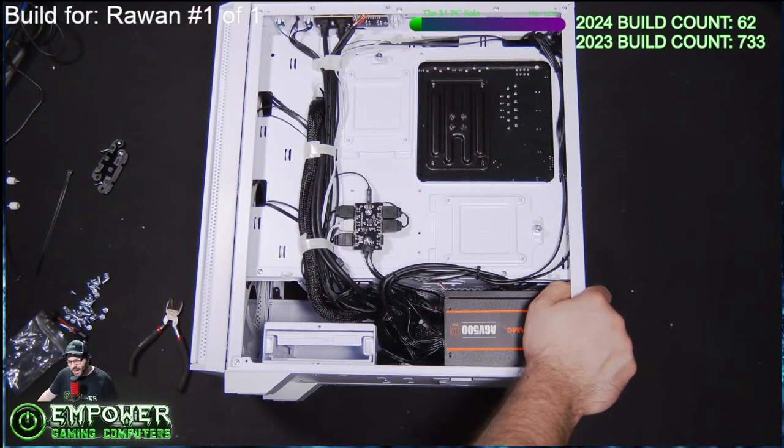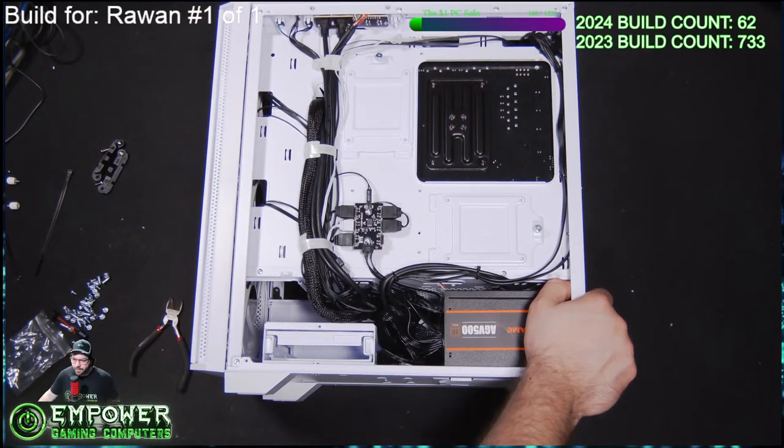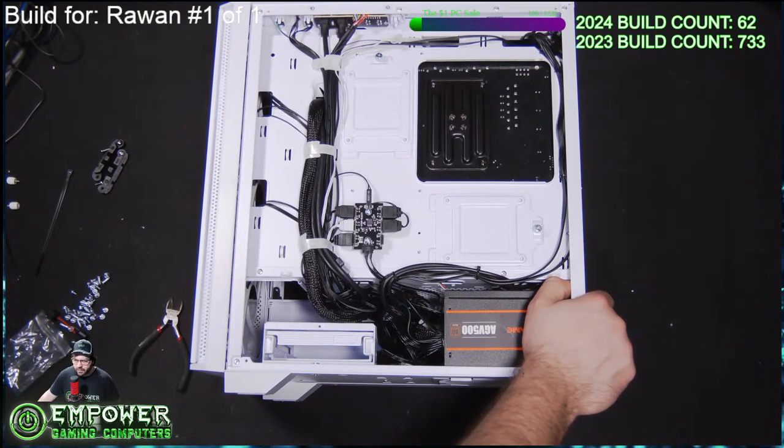1440p as well. Yeah, 1440p will take a hit, but that 3080 Ti should be able to run 1440p, no problem. I would say at 1440p, 120 to 140 would be the ideal range that you should be in.